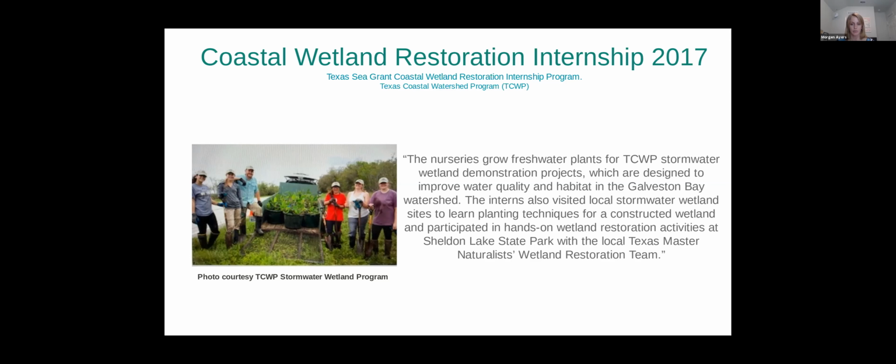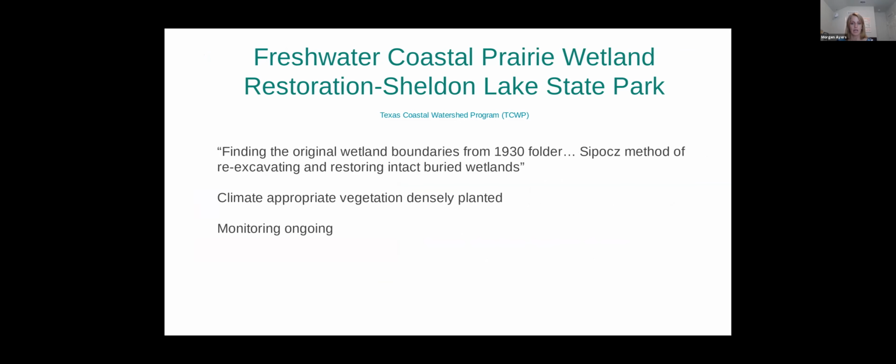There was a particular project with the same group, not the same group of students, at Sheldon Lake State Park. It's a really interesting and unique type of restoration. They took aerial photography from 1930 and determined where those original wetland boundaries were. The reason is that at that time, the land that was formerly wetlands had become agricultural lands and had been developed, so they wanted to restore it back to its original ecosystem.